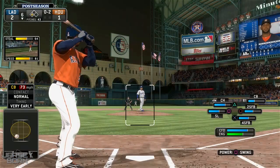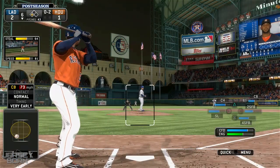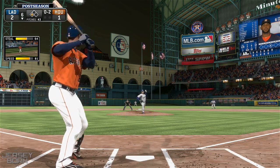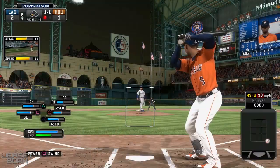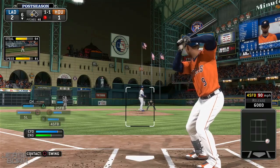for the Astros, as they've got a runner on third with no outs. 0-2 count now on Jonathan Villar. Ryu getting set. Here comes the pitch, and that's swung right through. And Jonathan Villar strikes out, but they've still got a runner on third with 1 out. So they still have an opportunity to drive him in.